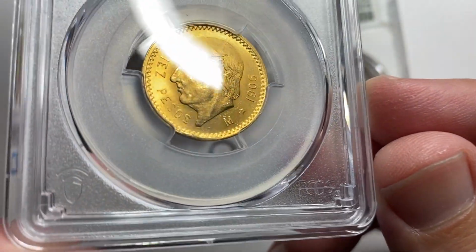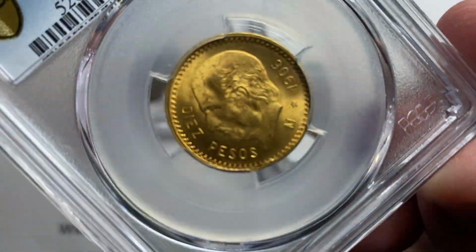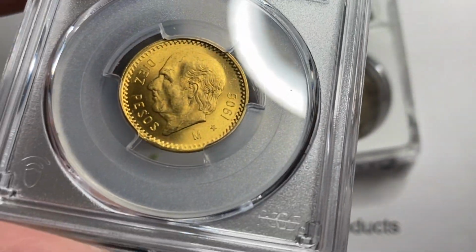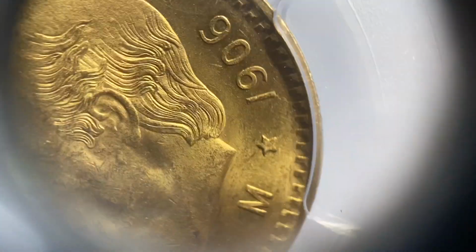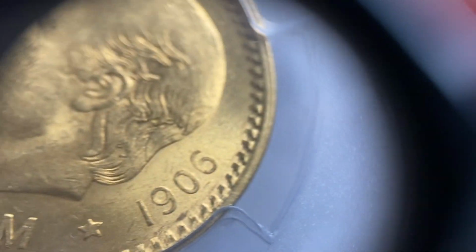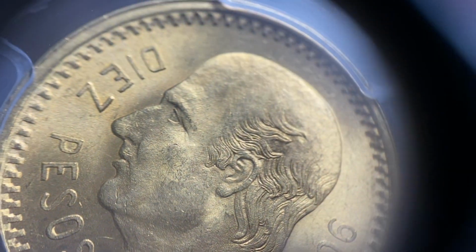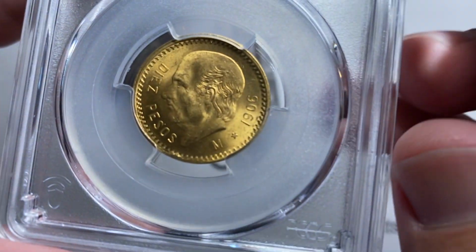Some coins in Mexico. Lots of times you'll see these 10 pesos with Hidalgo on them, and they'll be dated 1955, which is the restrike year. The original years are from the early 1900s mostly, and this is from the year 1906. Really quite lovely, a very beautiful coin, and this has Hidalgo on there.